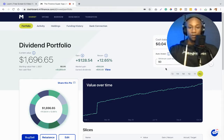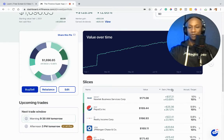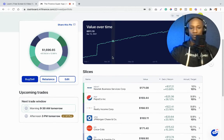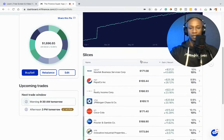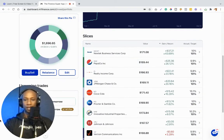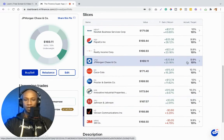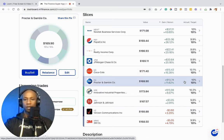So when we scroll down and look at how everyone is doing, you can see we got our top dog, of course, as usual, Newtek, killing it with a 43.69% return. Then we have PepsiCo at 26.12%. Then Realty Income at 23.16%. Then JP Morgan Chase at 20.16%. Then Coca-Cola at 15.28%. Then Procter & Gamble at 11.62%.